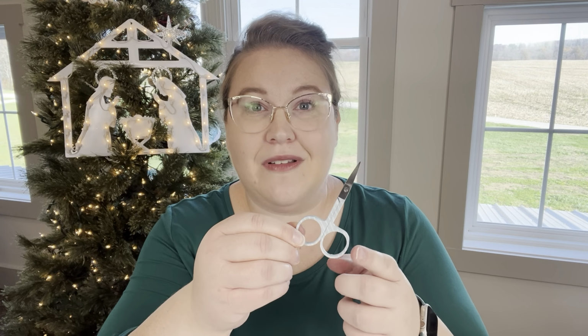And I just love these. I think I got these off of Fat Quarter Shop. I'll link them down below, but any pair of little tiny snips like these are definitely great gifts.